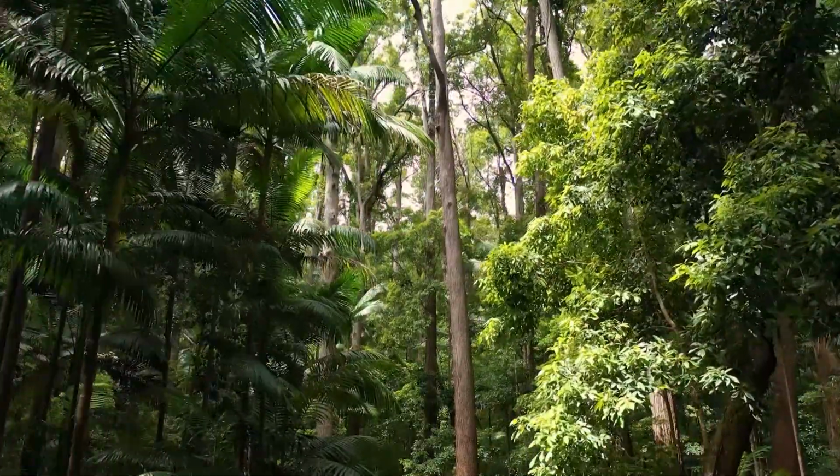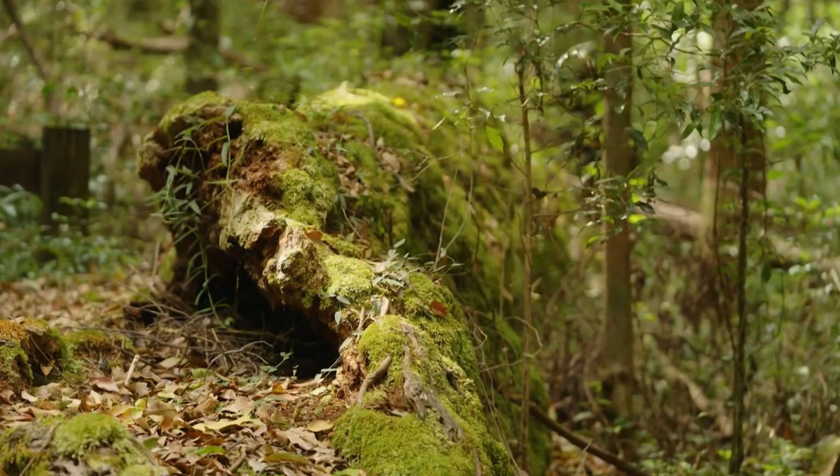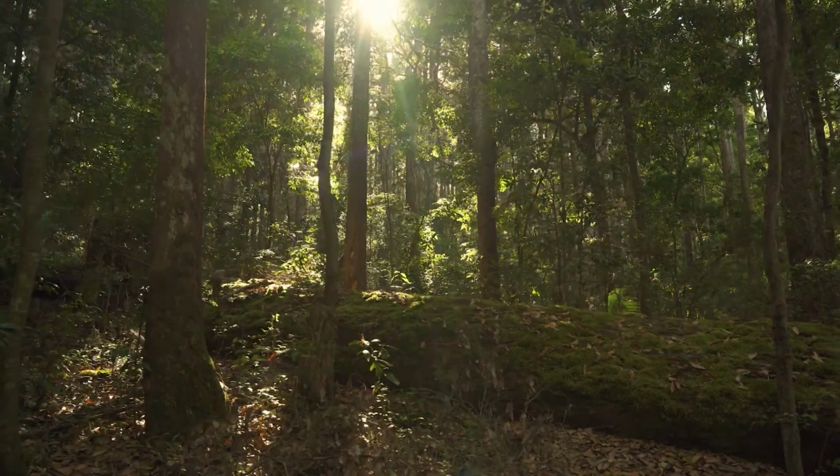I'm on Queensland's Fraser Island and have spent a top night in the rainforest at Central Station Campground. This area really has its own microclimate, which is a few degrees cooler than the rest of the island.